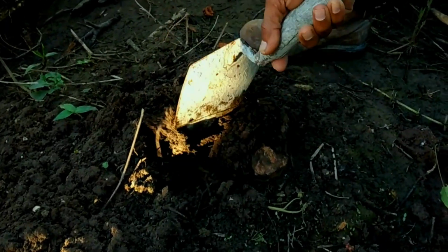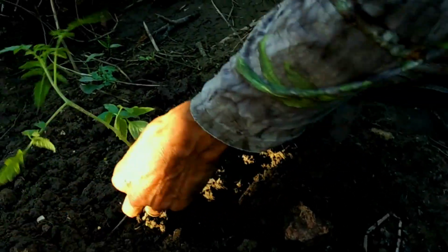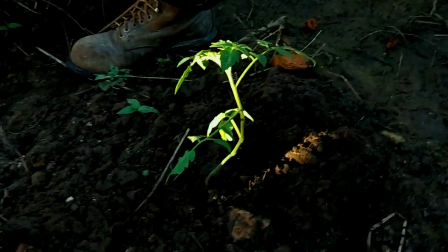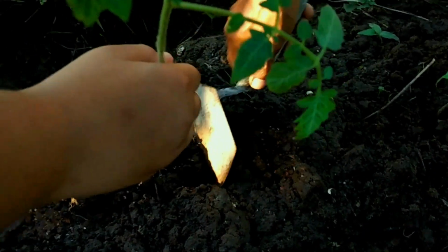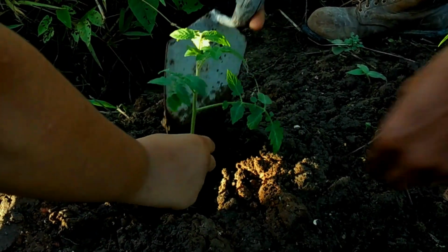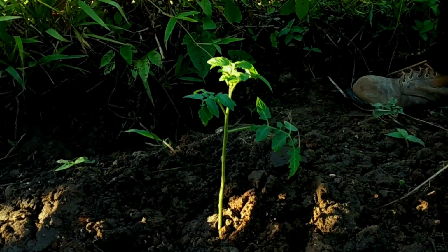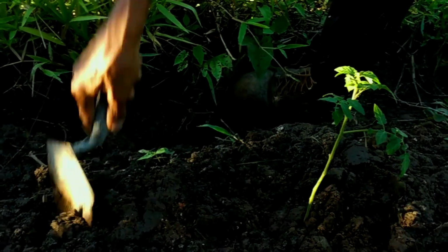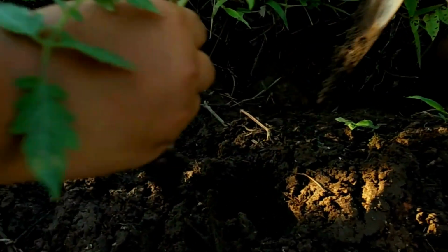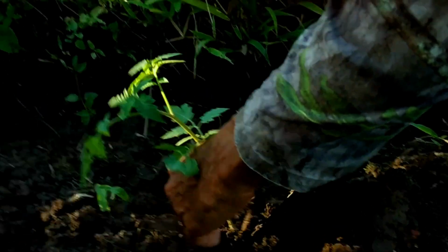I put it in. We have nice sandy soil here. Bring the next one a little bit. Planting them about, I would say, 18 inches apart. Next one. Put a feet in. Yeah, we have a nice soil here.